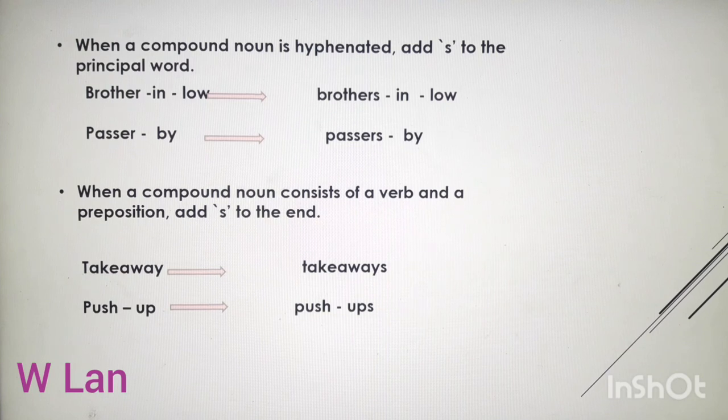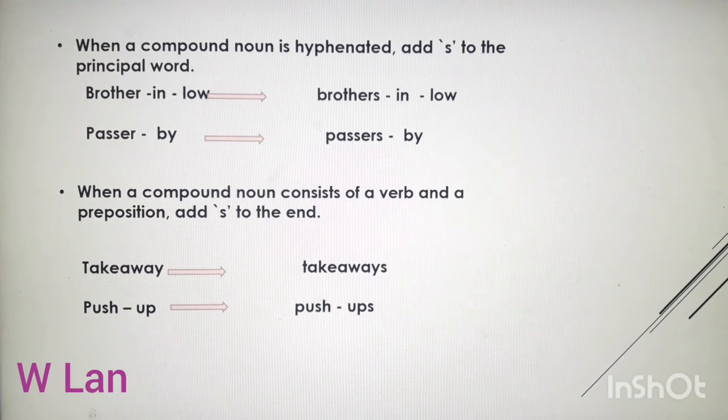Next. When a compound noun consists of a verb and a preposition, add S to the end.